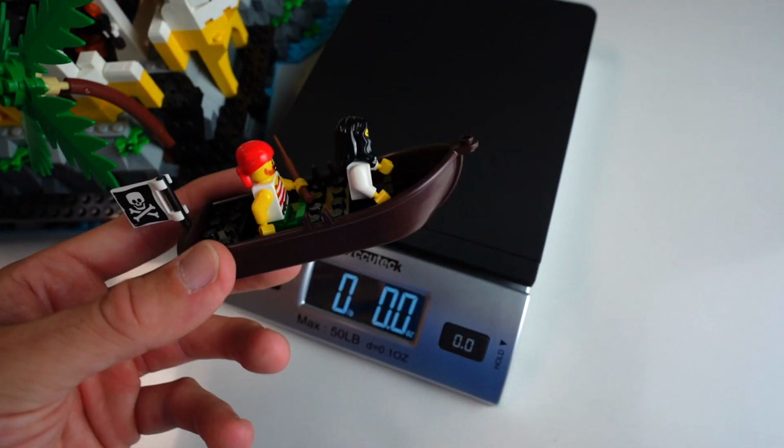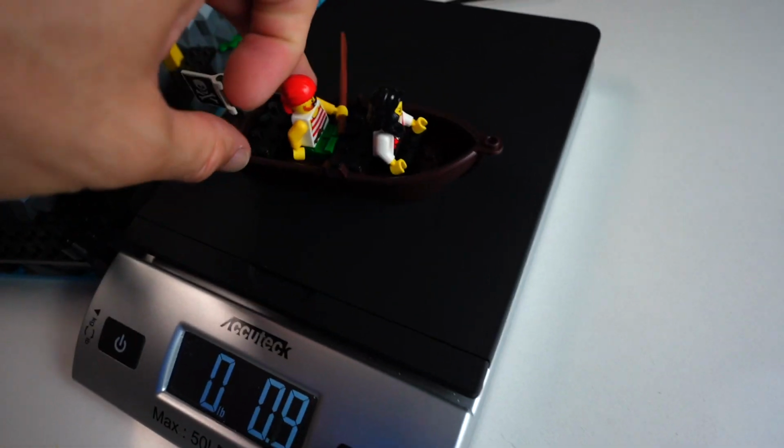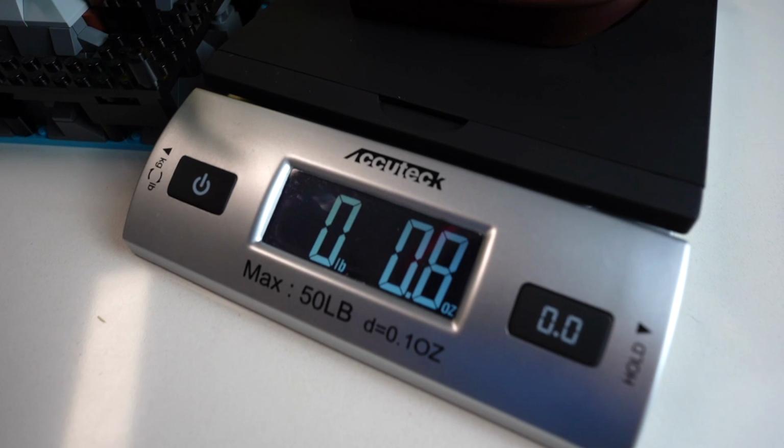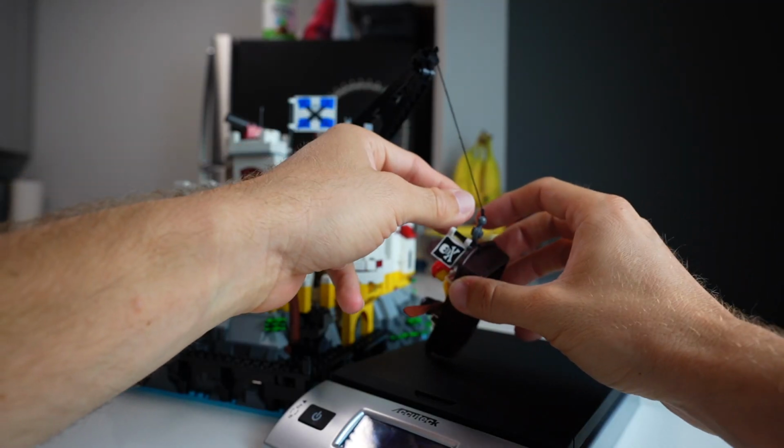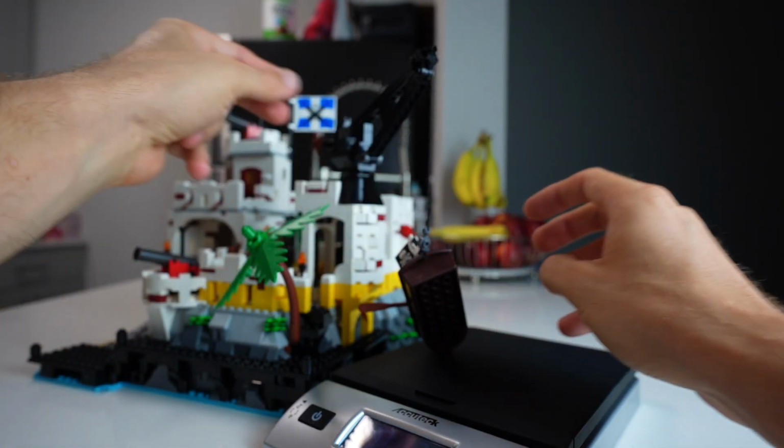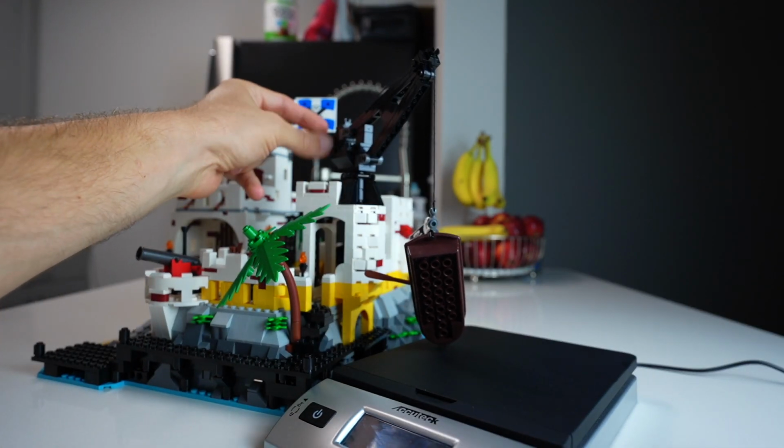All right, we're taking it up a level. So now we're going with full sailboat plus 2 minifigures. The official weight is 0.8 ounces. So let's attach this up, and we will see if this actually works. Here we go.